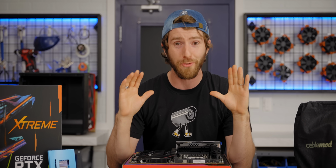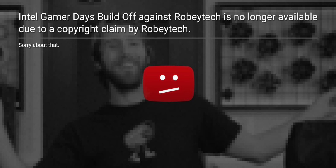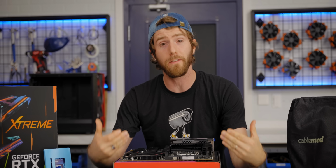CPU installed, as well as with our paint job. And I've got a great theme for our machine today. It's going to be Robeytech themed. So for all the haters out there that wanted to vote against me, well, you can't really do that unless you vote against Robeytech. You either vote against the Robeytech PC or the PC built by Robeytech.